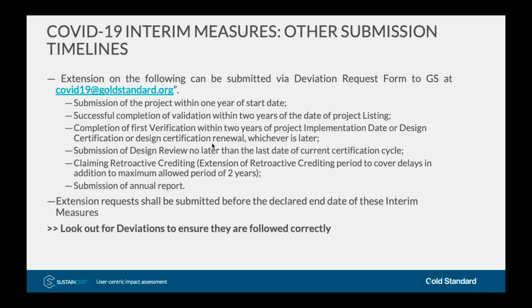So submission of project within 1 year of start date, completion of validation within 2 years of the date of listing. I won't go through all of them, but suffice it to say that the option is there for project developers to apply for an extension. And these extension requests need to be submitted before the end date of interim measures. They will be approved. And the role of the VVB really is to look out for these deviations and make sure that they are followed correctly.